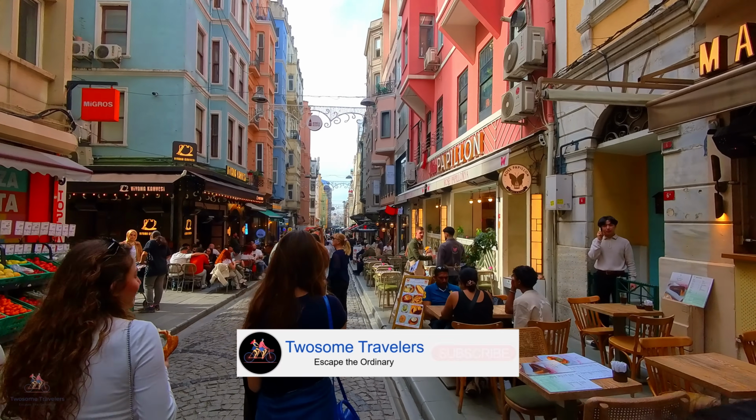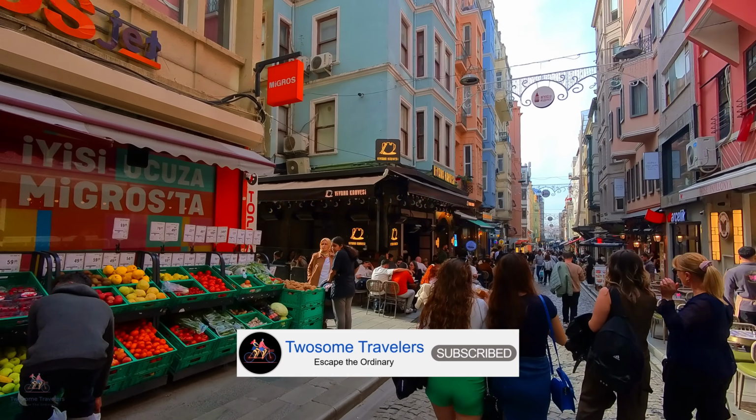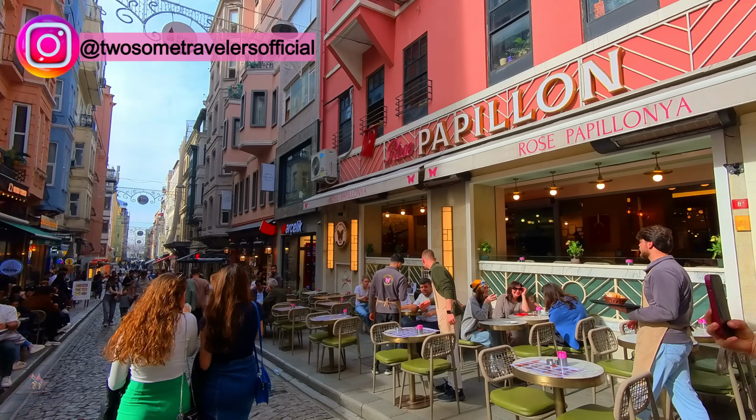Another tip that we always give out is come as early as possible to avoid the crowd and click some good pictures. There are multiple high-priced cafes beside Galata Tower where you can give a try just for the experience.